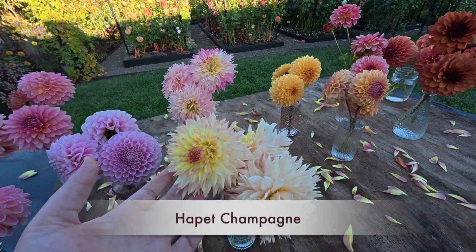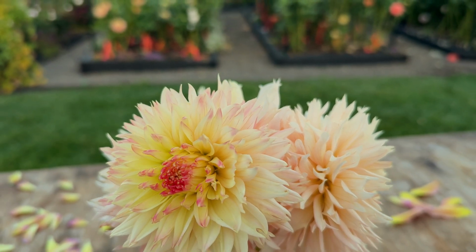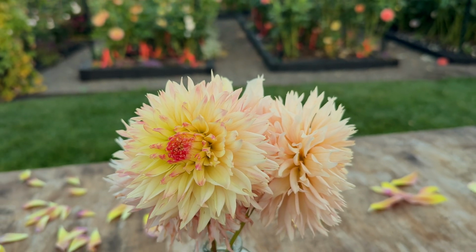Next, we have Hapet Champagne, which, oh my gosh, she stole my heart. I really, really love this dahlia. I think I really noticed this dahlia when I went to my friend Anne's farm at the Dahlia House. She grabbed one of these in her hand, and the one that she had in her hand was just like a big fluff ball. It reminds me of a ballerina. I don't know if Anne had said that, but for me, that's what it reminds me of. And she's just so romantic and girly and fun, and I'm really interested in this form right now.